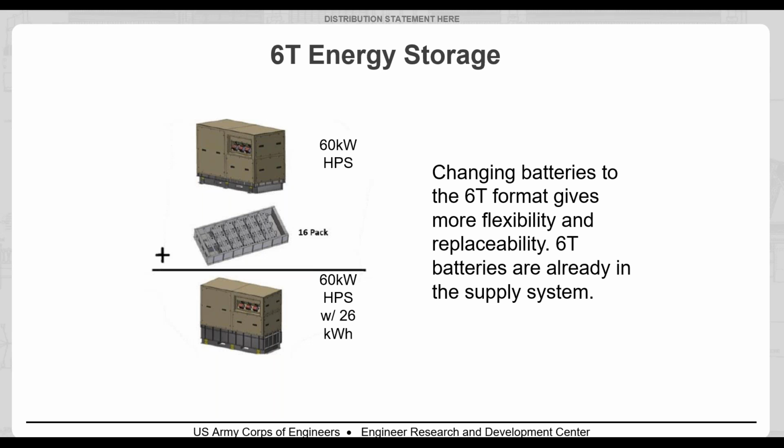So the next thing we're looking at as we move forward is how to add more user-friendly energy storage options. The 6T battery format is already readily available through the supply system because it is the battery used on most military trucks. So adding this energy storage solution gives more flexibility and more reliability, because if we have battery failure downrange, we can just order a new 6T battery and replace the bad one.